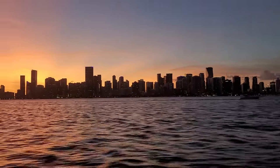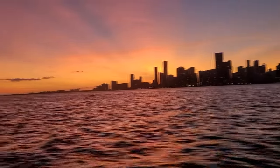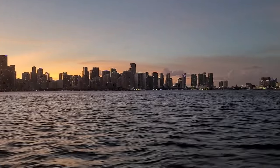What do you guys think about that? Beautiful or what? Well, at least to us, that we're sea lovers, to us it's really beautiful. And we also got to ride really close next to the big container ships. That's a unique sight to see.